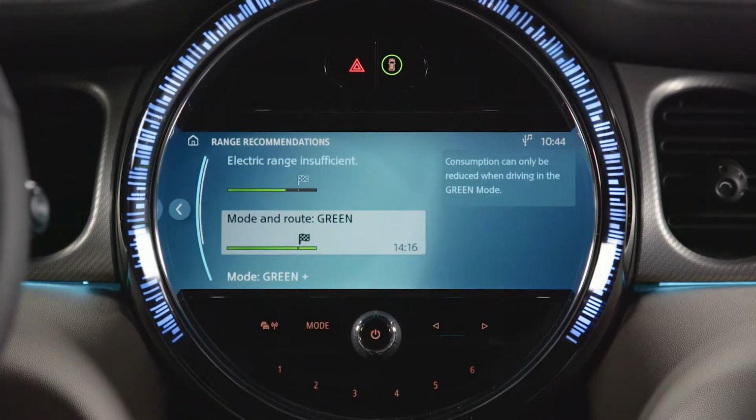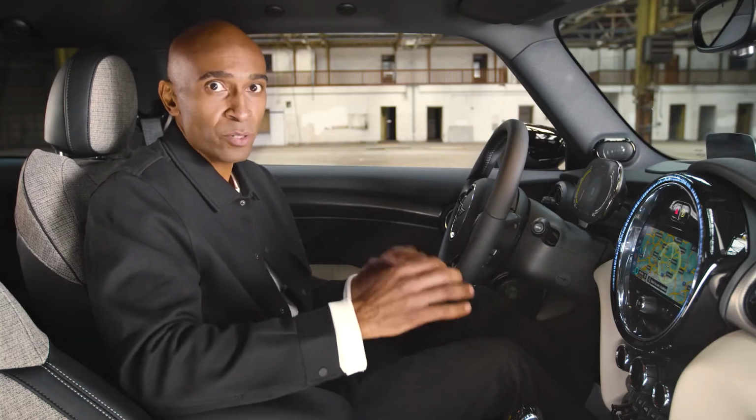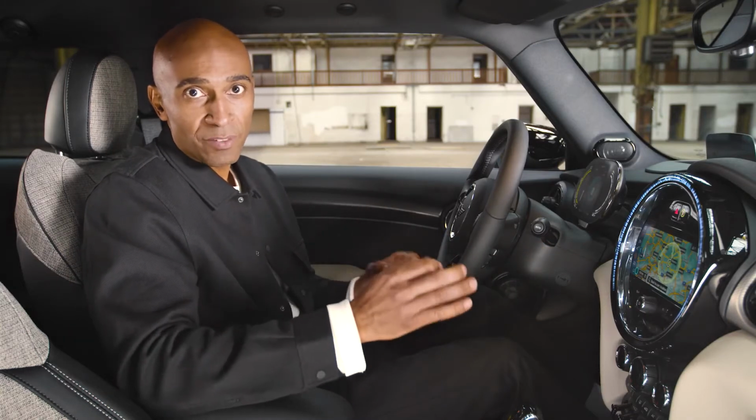The Green Route option helps you to keep your electric consumption optimized and to increase the range of your Mini Cooper SE. The range circle in the map display visualizes an indication of what points on the map you could currently reach with the electric driving range.